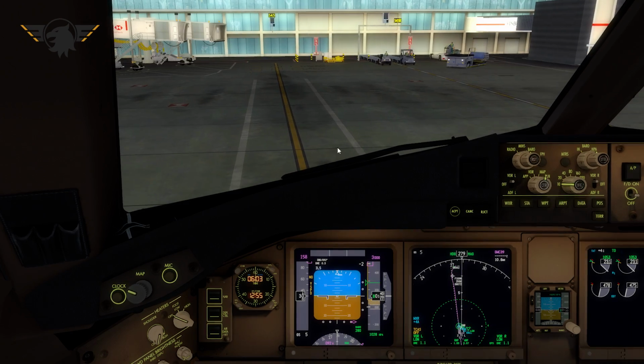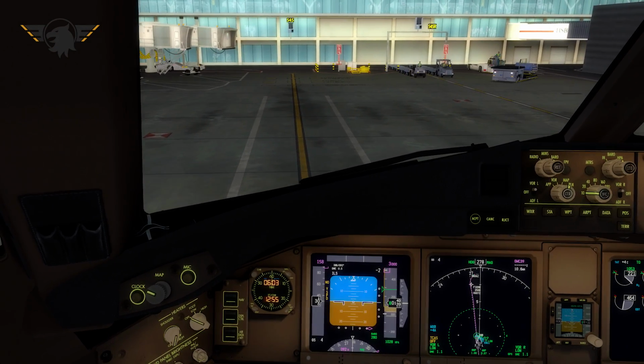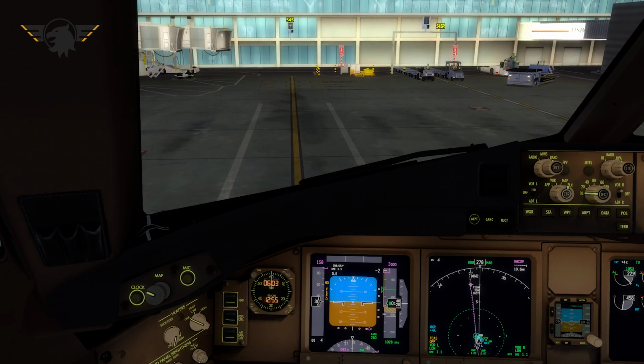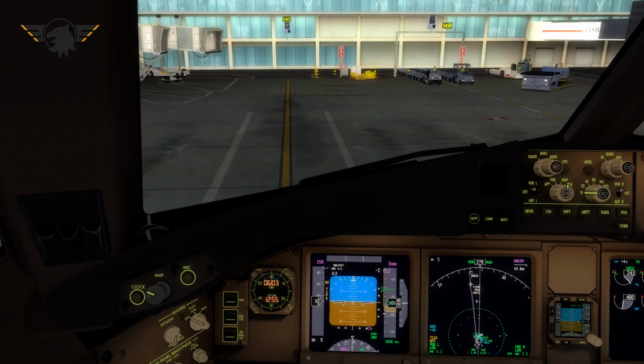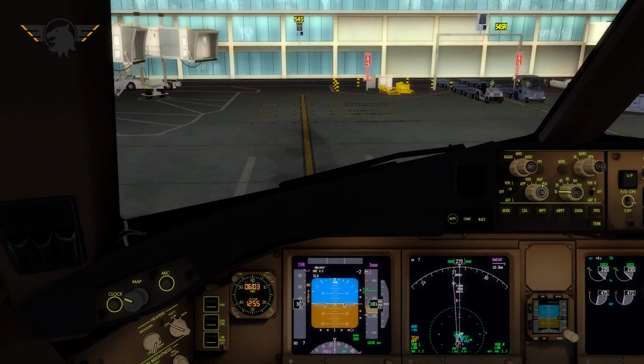See, that wasn't even good enough. It's ridiculous how much you have to overshoot the turns on this aircraft. That's why you need a cam that works. There we go, that's okay.